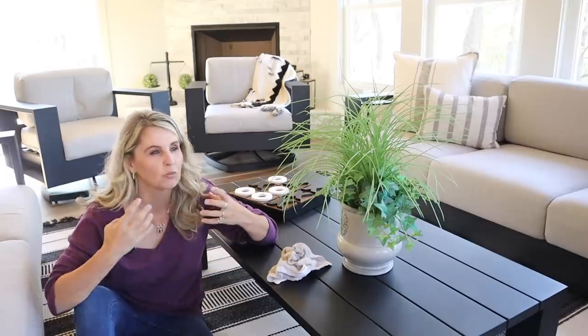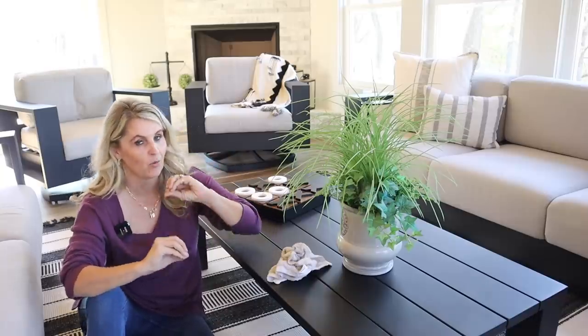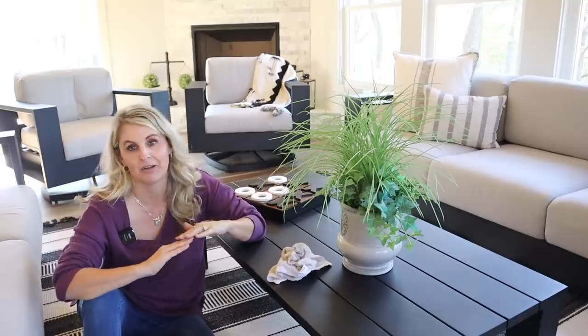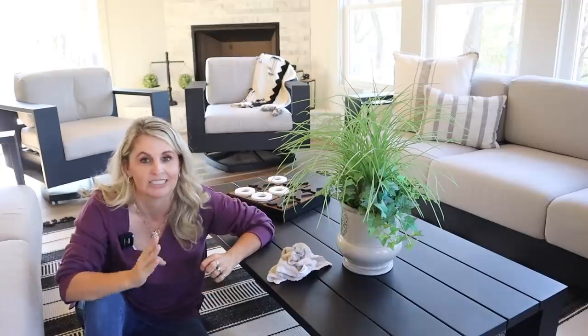Don't rush to decorate, because you don't really know what the space needs or what the vibe is, or just what you really feel like you want in that space. So for now, I am going to leave it as it is. I'm not going to add any more decor until after we've lived here for a while. So don't ever feel like you have to rush to decorate.